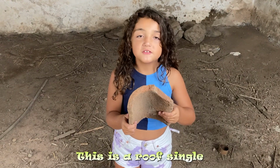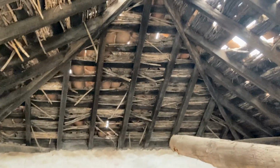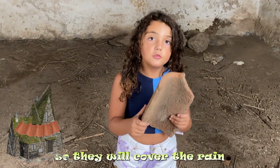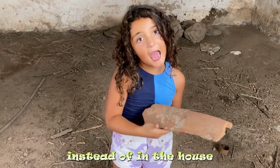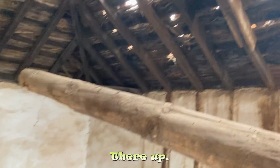This is a roof shingle, and they used to put it on top so they will cover the rain instead of going in the house. So the rain goes on these instead of in the house. And they stick these on the roof up there.